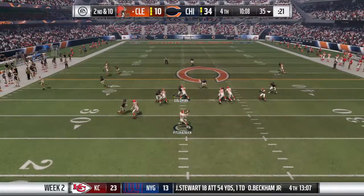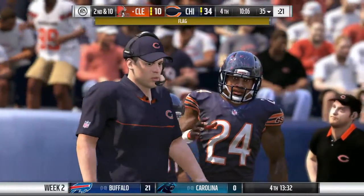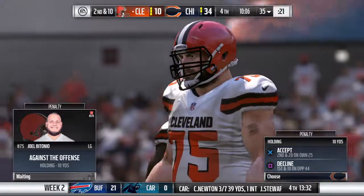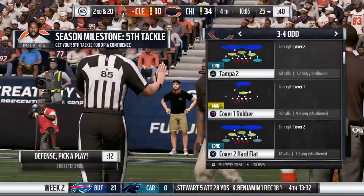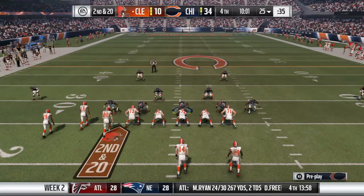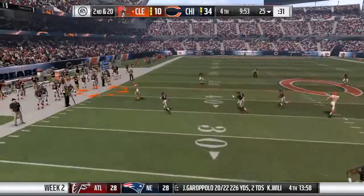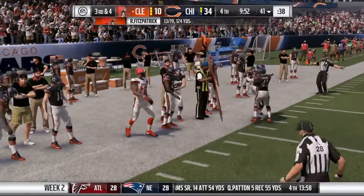To the air again, Fitzpatrick. And out of bounds on the other side of midfield across the 45. Holding, offense. So he got his hands a little too far outside. The ref caught him, threw the flag. They'll throw again. Fitzpatrick gets it to Gordon. And he goes out of bounds across the 40-yard line.